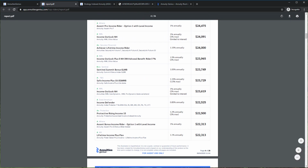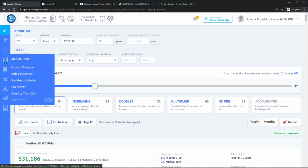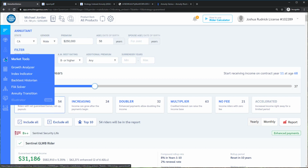This is just one out of 14 tools. Let's say your client's looking for growth. We're going to go to Market Tools. All of your tools, by the way, are on this left-hand side toolbar. We're going to go to Market Tools. We're going to go to Growth Analyzer.